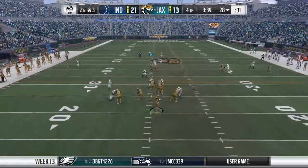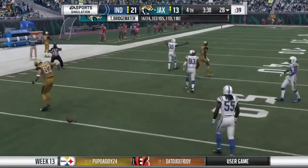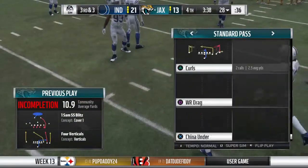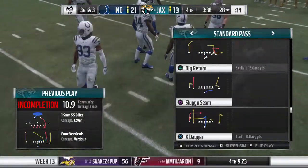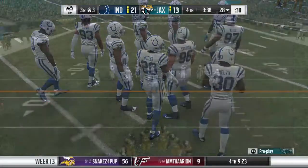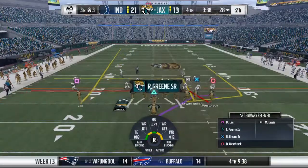A second down throw for Bridgewater. And that'll be incomplete. The positioning here is key. As a defensive back, you're taught 99% of the time, make a play on the football. But in this case, making a play on the man was all the difference. That's what forced the incompletion.